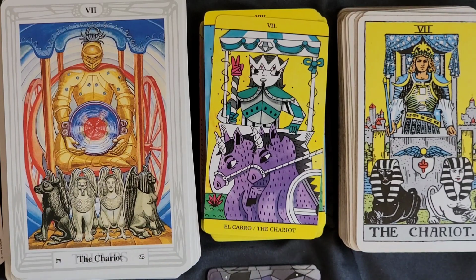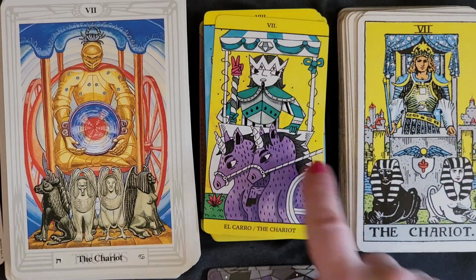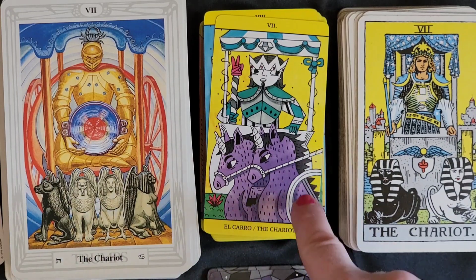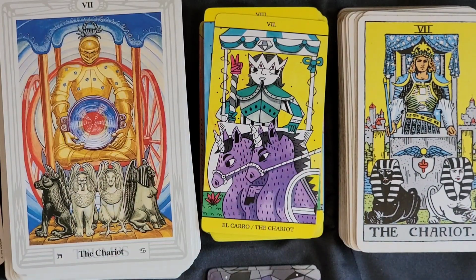Okay, this looks like a wheel to me. And this is all messed up. Like, the reins are in the wrong space and the wheel's there. But I feel like it's mimicking the wheel from there. So, I want to say good marriage again.